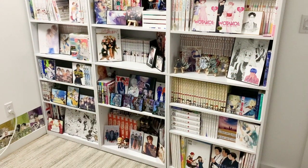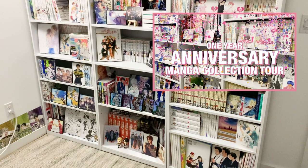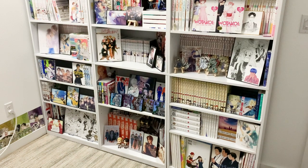Today I'm doing a collection tour video, but not of my whole collection, just of my art books and other extras. Last month in February, I did a full collection tour of all of my manga. So in addition to art books, I also have quite a few art booklets, special booklets, guidebooks, memorial books, magazines.